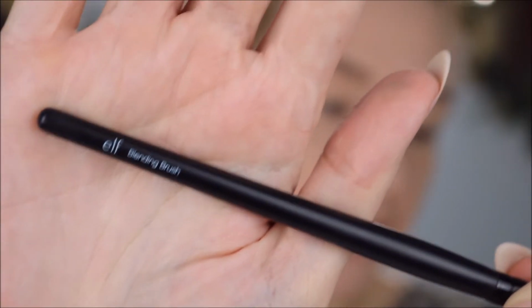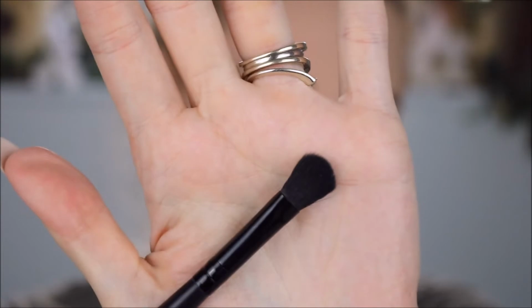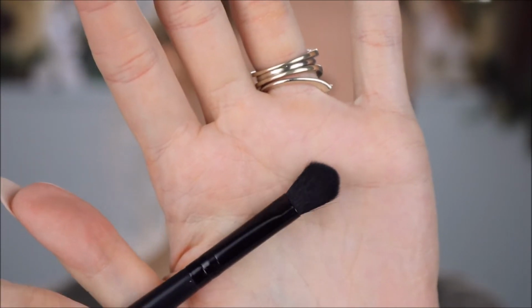God. Okay, so the brush that I'm using is the e.l.f. blending brush. You can get this at Target. I got it at Target, and I believe it's anywhere between $1 and $3. If I can find it, I'll link it below. This is a really good brush. It is one of the first brushes I bought when I was starting makeup, and I still use it to this day. I really like it.